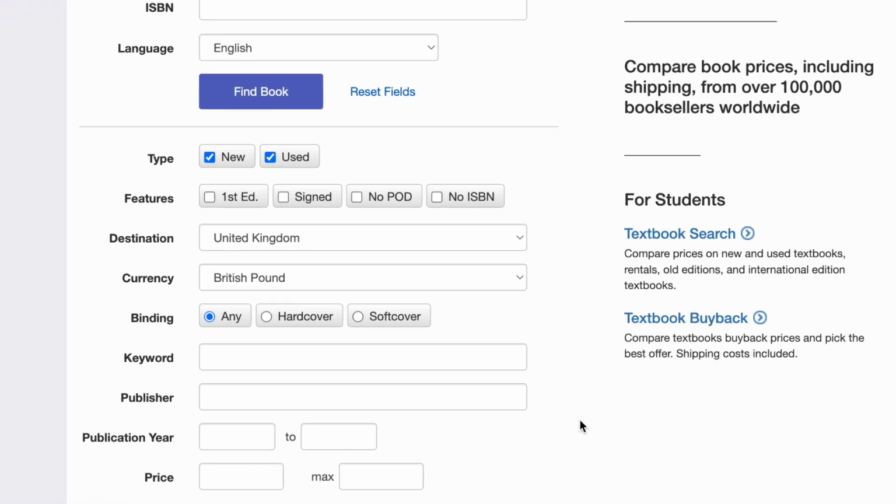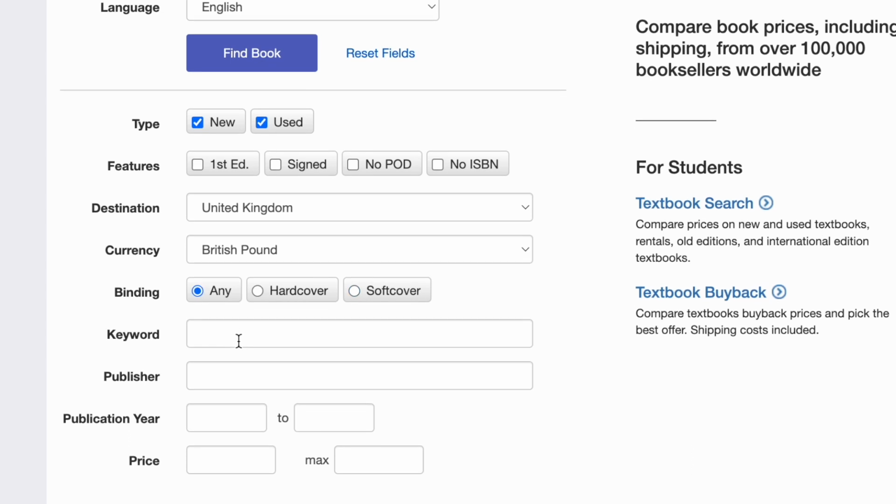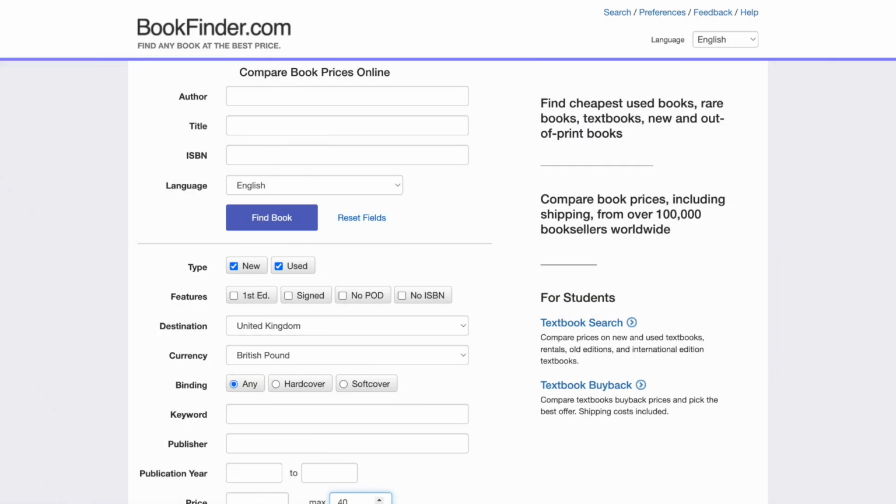As for the binding options, this can, again, sometimes play up with different selling platforms' listing formats, so I typically leave this on any and then scan through the results, which will list hardcover versus softcover, but you're welcome to try them out yourself. And finally, if you have set yourself a budget and really want to avoid temptation, type in your maximum price in the right-hand box next to price. Just the number, as you will already have selected the currency above. But now, some tips and examples of how I personally use this tool.